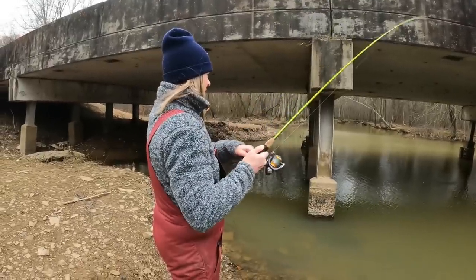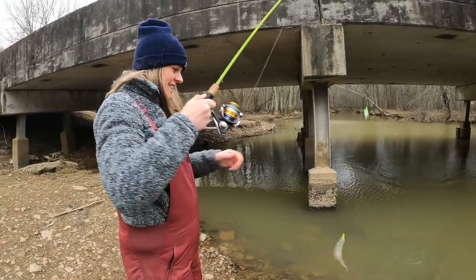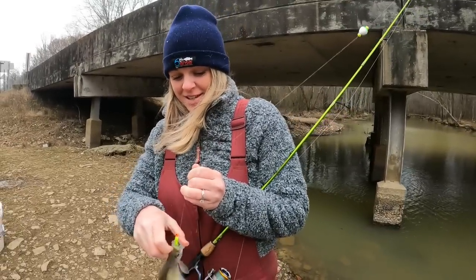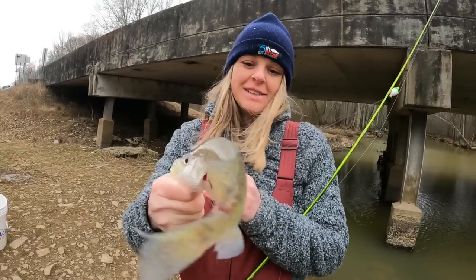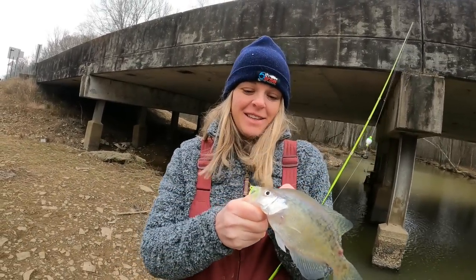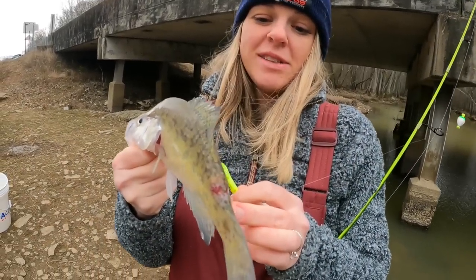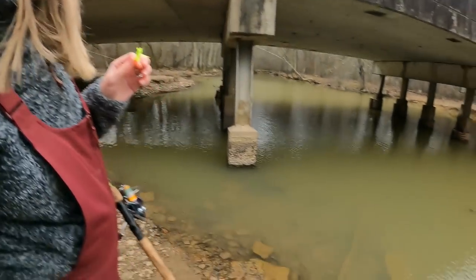Oh, nice one. Oh, baby. Man, he got small quick, didn't he? I know, he felt like a big one. Yeah, he's probably going to be too short. Yeah, definitely. He's like an 8.5 incher. That's three on the chartreuse now. I might swap. Oh, he's got a little cut on his back, too. Poor guy. He'll be a big guy next year.